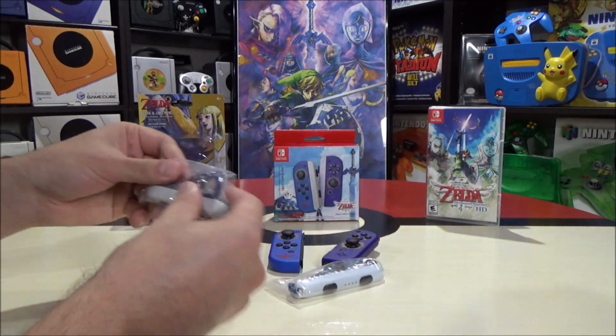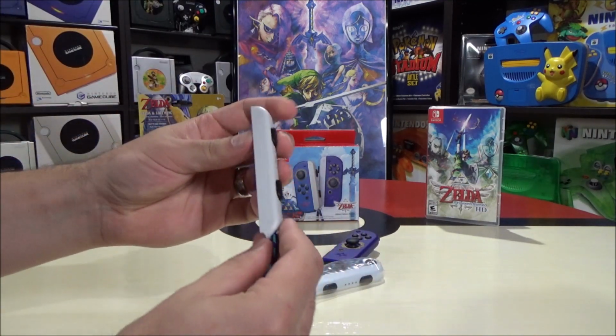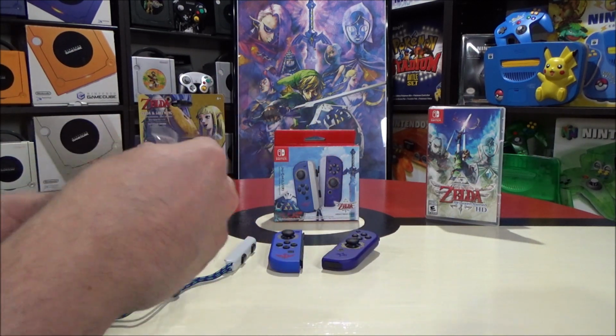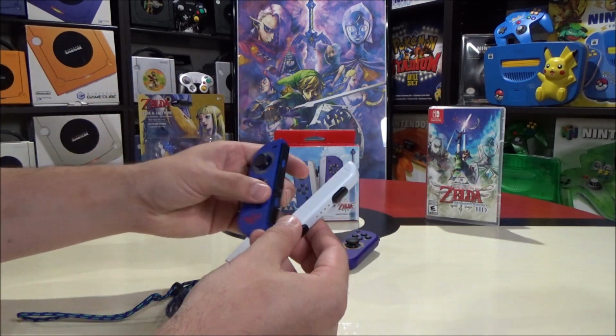The straps for these two look really neat. I like this. They are more gray. I would not call these white. I think they're off-put gray. They definitely look like they're a different color tone than the Animal Crossing ones. Almost like a blue tint to them.